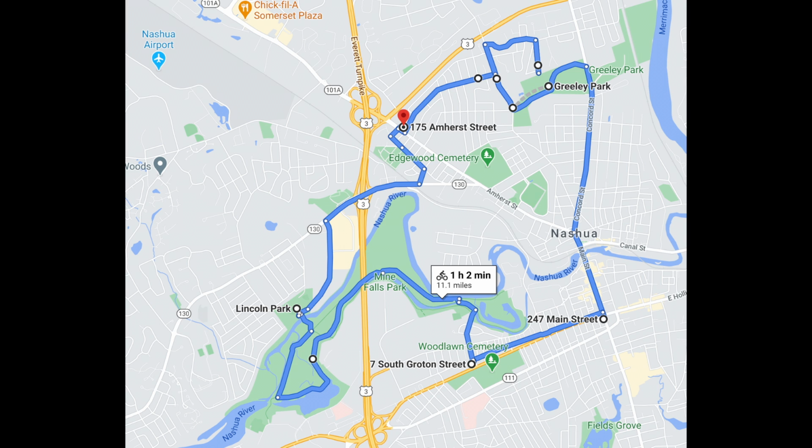This will be a nice addition to any videos of Nashua, because I'm going to give you a nice view of Nashua that shows you places where you can live and the things you'd be able to do right here in Nashua if you're living here, without going for a trip.